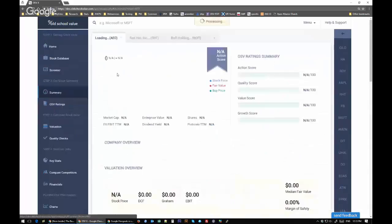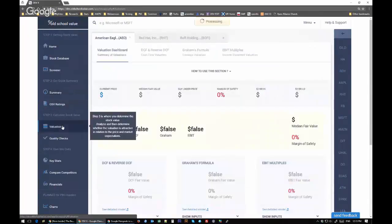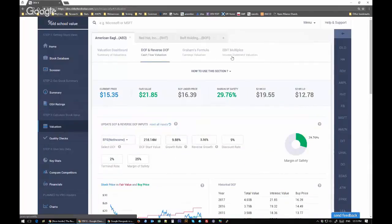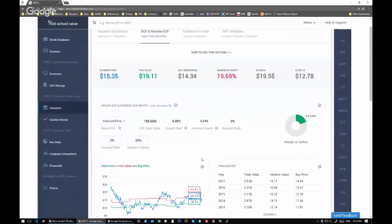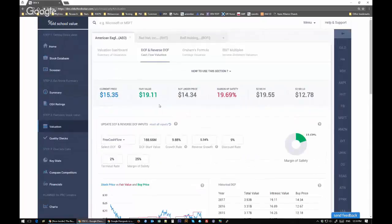But let me just quickly show you. Then do the valuation. I'm going to go into the valuation. The different valuation models we use are the DCF, an earnings model, and EBIT multiples. The default is the earnings, but if I change it to the free cash flow, knowing nothing else and only the current, if the company consistently did starting at this free cash flow, then you'll be undervalued. But again, remember, there are different components to a company. So if you look at the quality and the growth, will this go up or will this go down? That's what you have to think about.